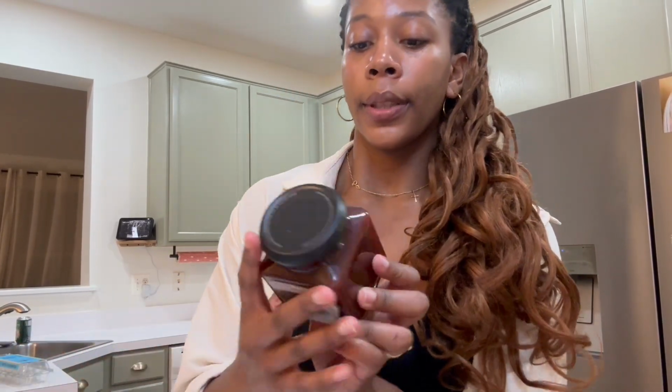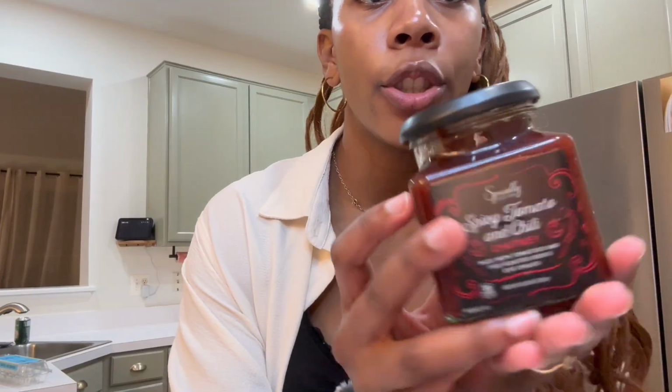Okay, so I said I'm going to be making a charcuterie board for the first time. It's not going to be a super elaborate one. I think only a few of my family members that are coming are going to be wanting to eat some of it, but I did get some things to make with it. So one of the things that I got from Aldi was this spicy tomato and chili chutney.